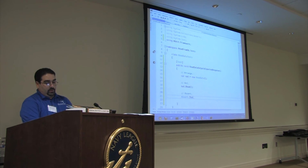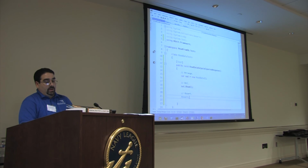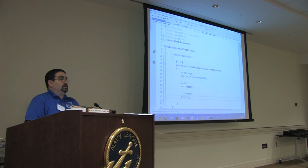And I'm going to assert that the information that's output to the console is the name I expect. So by that I'm verifying that the reader works as expected. I'm verifying that the console write line works as expected.